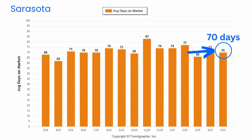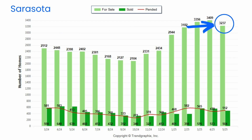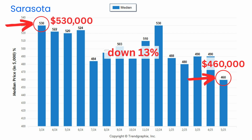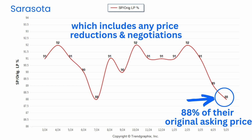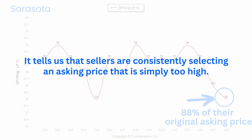Let's keep diving in. It's taking about 70 days for a property to go under contract, and that number has been pretty stable for the past 14 months. What the high number of properties for sale has impacted the most is price. You can see the median price is $460,000, which is down 13% from last March. And sellers who are successfully selling their property sold for 88% of their original asking price, which includes any price reductions and negotiations. It tells us that sellers are consistently selecting an asking price that is simply too high.